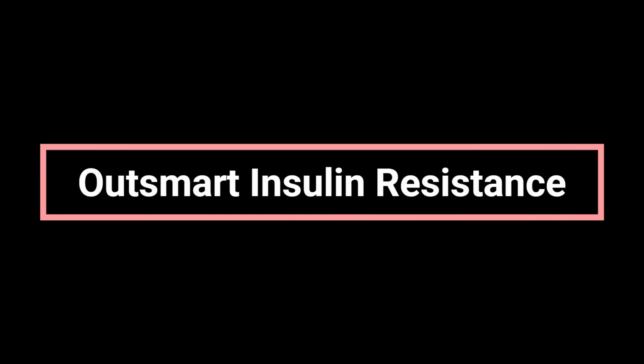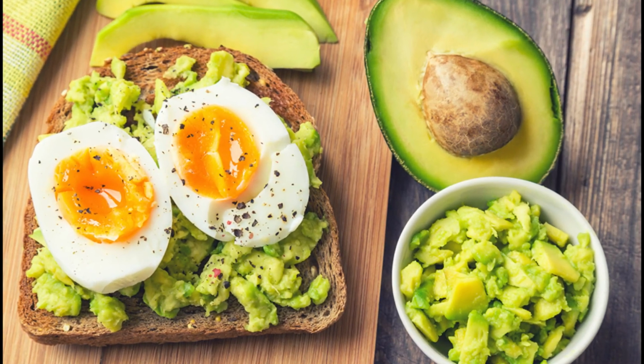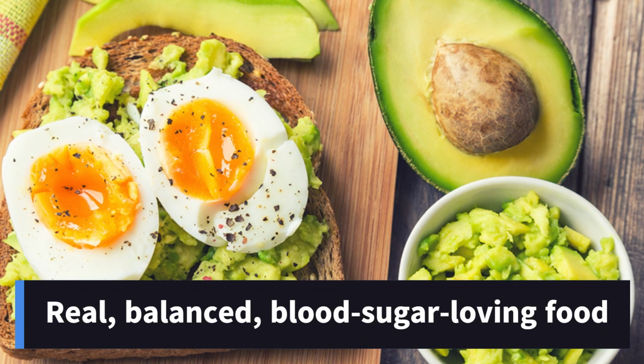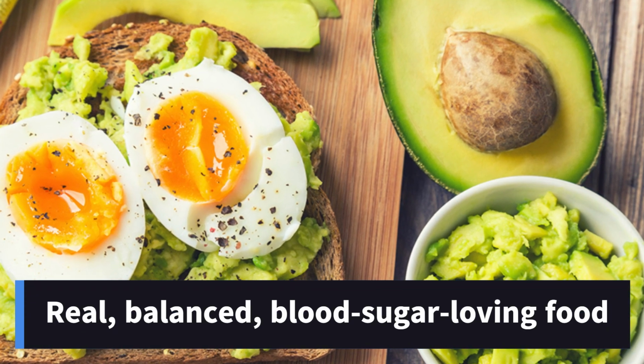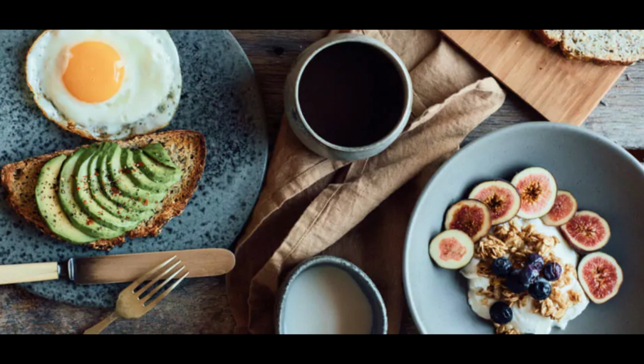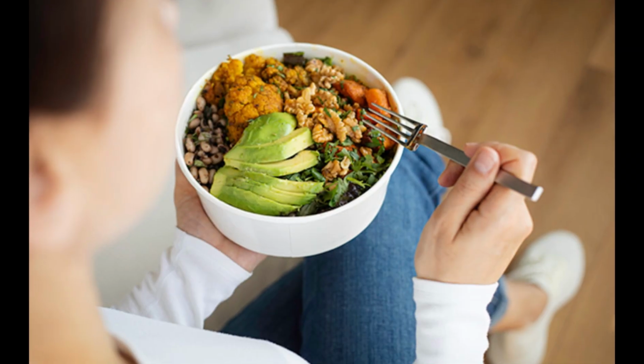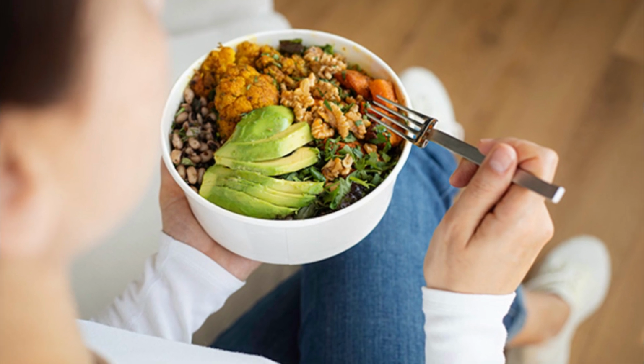Step 1. Outsmart insulin resistance with a plate full of power. Let's talk food, because who doesn't like to eat and fix their hormones at the same time? When it comes to lowering blood sugar and kicking insulin resistance out of your PCOS equation, nutrition is the MVP. We're not talking about celery cleanses or surviving on sadness. We're talking real, balanced, blood sugar-loving food. Here's how to outchef insulin resistance.